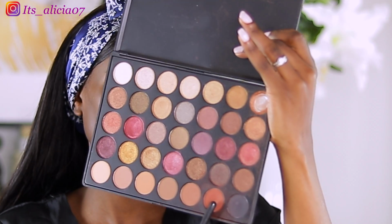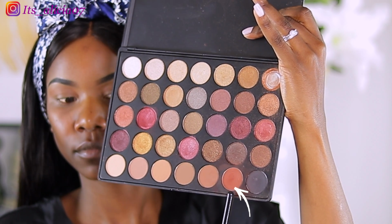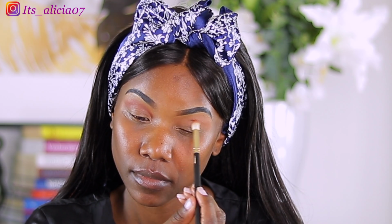Next, I take this Morphe palette in the shade 35F and I take that color, which I'm going to use for my crease area just to give it that warmth. So I use a pointy brush for this and I keep blending just to give it that warmth. And this palette is one of my favorite palettes by Morphe. I've been using this ever since I purchased it. So I just keep on blending using that.